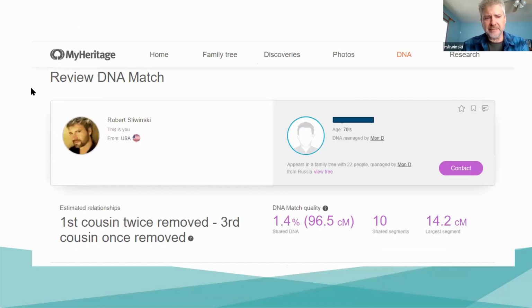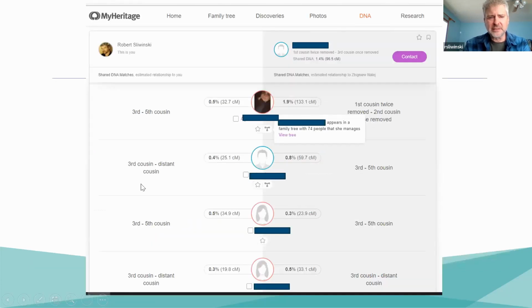So then you click on that match. Essentially, you have yourself and this other person on there, and this person is managed by another person. It gives you an idea of how much information you have as far as match quality. And you go from there. But then you can click on that even further, and you find this is you compared to your match, and then there are other matches in the tree, and these are shared matches.